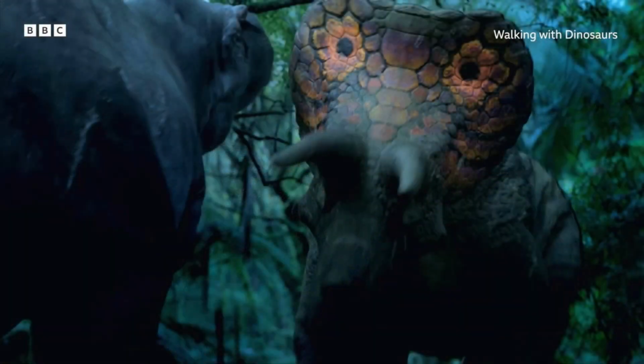Then we see the Triceratops actually facing off against the T-Rex. I originally did not like the Triceratops design, because it looked really bland, but now seeing this one, at least with some colors on the frill, it looks a little bit better. Still don't know if I would say it's better than the Prehistoric Planet one, but I would need to see it a little bit more. But yeah, it looks nice for what it is.